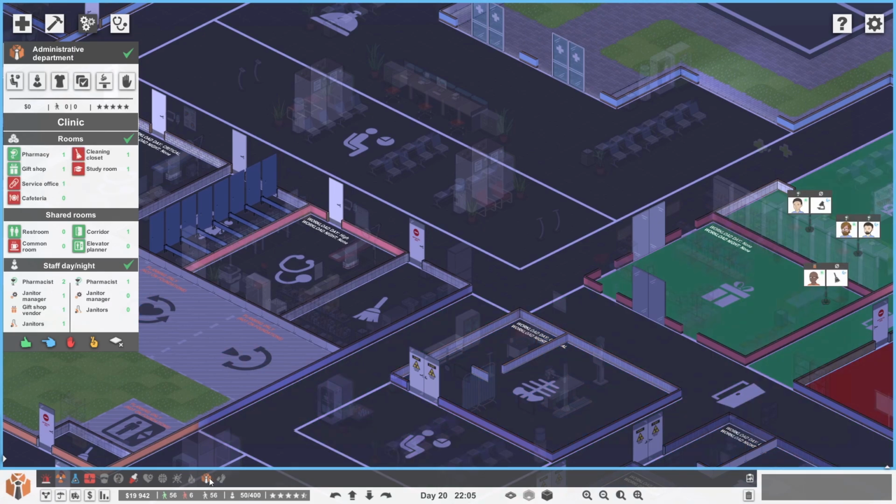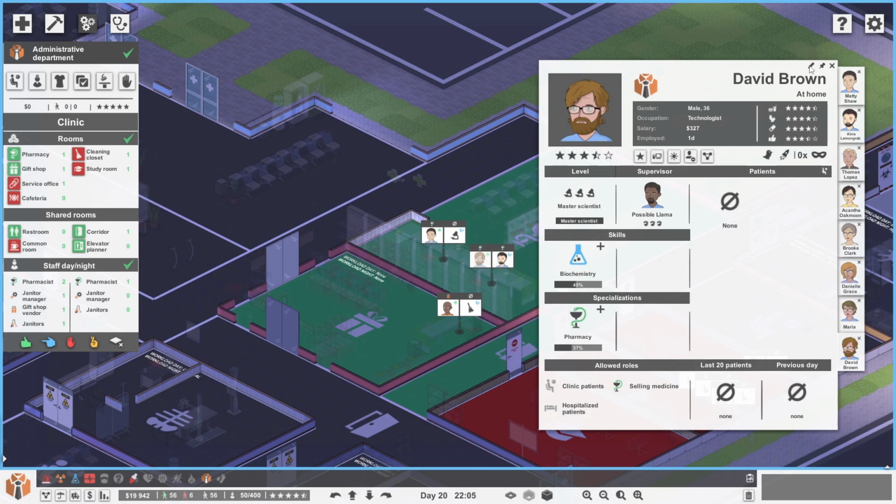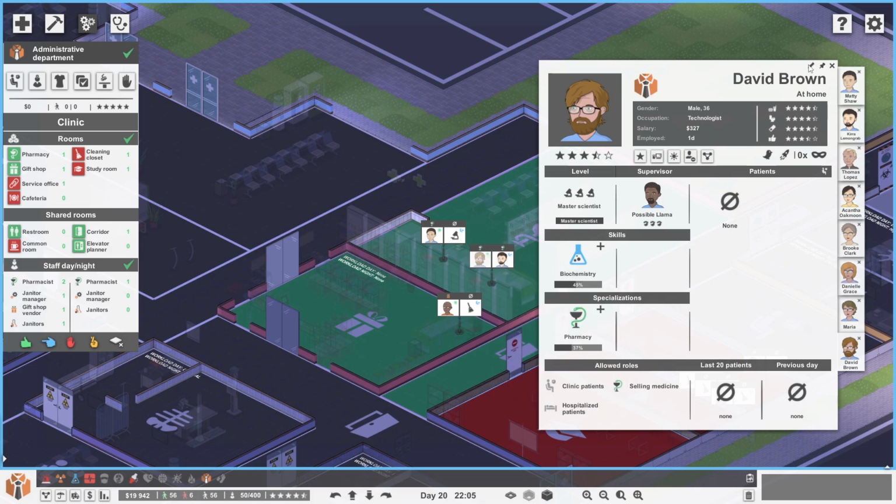Let's do the pharmacy next. So who is... It was David Brown, wasn't it? Because we swapped them around. So David Brown, who's now going to be daytime pharmacy staff, because Kira Lemongrab is the nighttime staff. So David Brown, let's have a look. Who are you going to become? They've become I'm a Gorgeous Geek, which is very good. So there we go. We now have a gorgeous geek working over in the pharmacy.